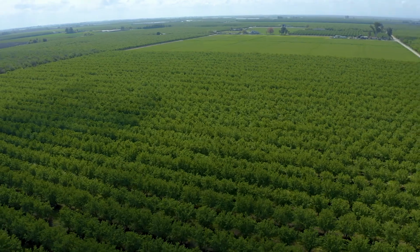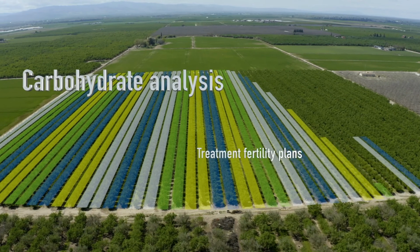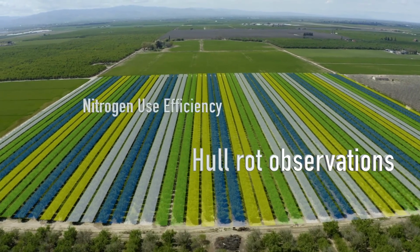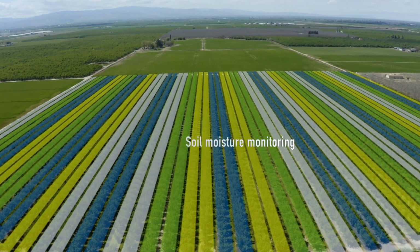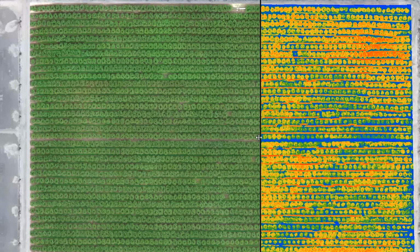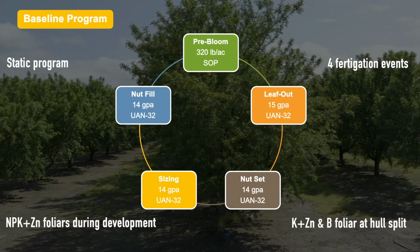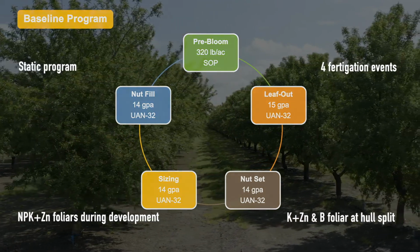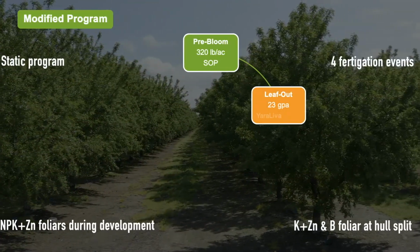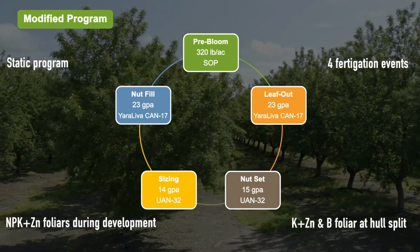Underway at the farm are multiple trials to unearth the crop response to static, reactive, and proactive fertility management programs in a commercial orchard setting. Re-engineering the irrigation infrastructure to accommodate a randomized block design allows us to accurately detect variability between treatments with the utmost precision. The baseline program is a static, fixed input program that incorporates SOP and UAN 32 in addition to basic foliar nutrition. The modified program is built the same as the baseline program, though Yara Leva CAN 17 is used to supplement the UAN 32 for nitrogen demand.